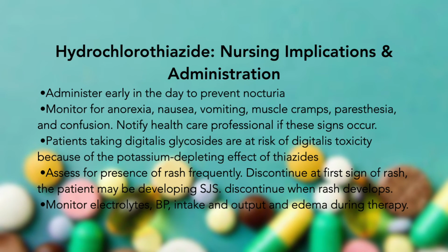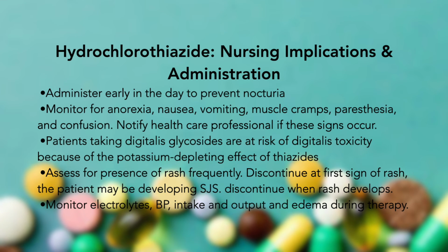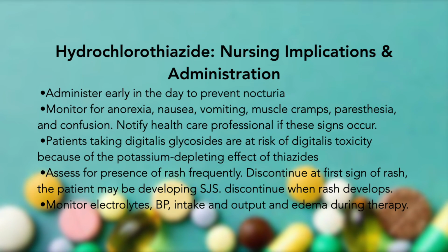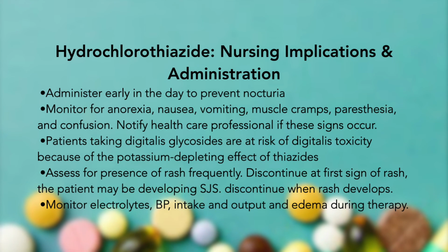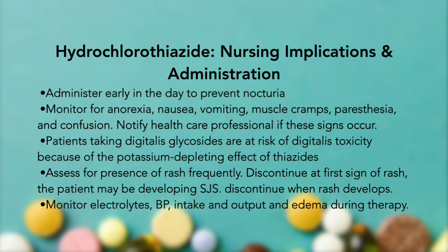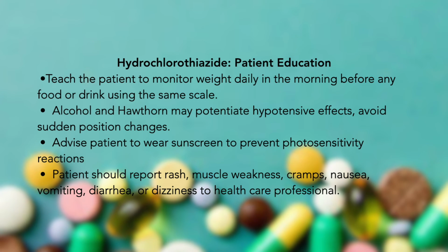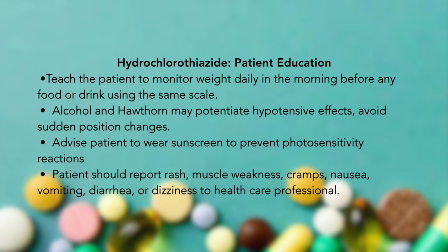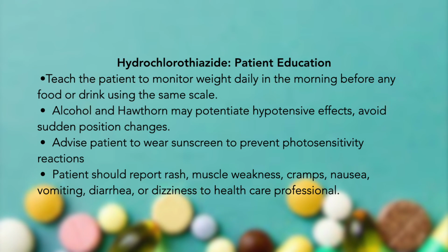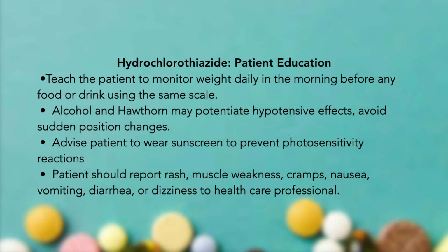Nursing implications include administering early to prevent nocturia, monitoring for signs and symptoms of electrolyte imbalances, digitoxicity because of concurrent use with digitalis glycosides, and assessing for rash due to SJS. Patient education includes proper monitoring of daily weights, avoiding sudden position change, avoiding alcohol and hawthorn due to additive hypotensive effect, wearing sunscreen, and reporting rash right away and any other severe symptoms.